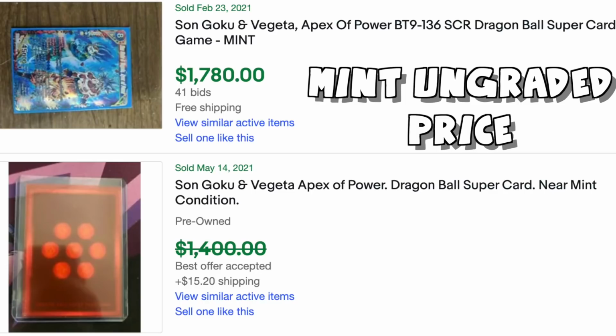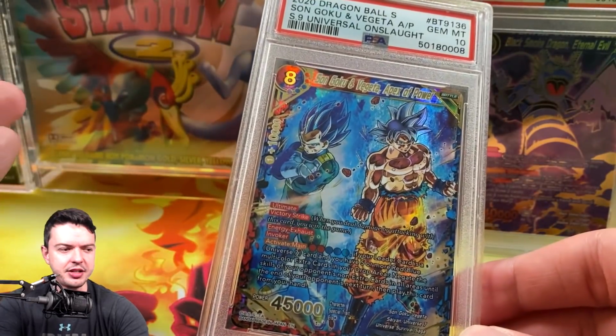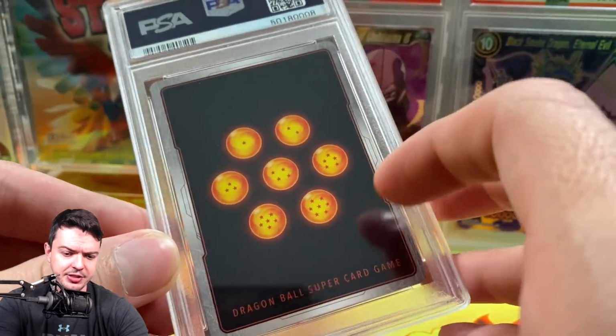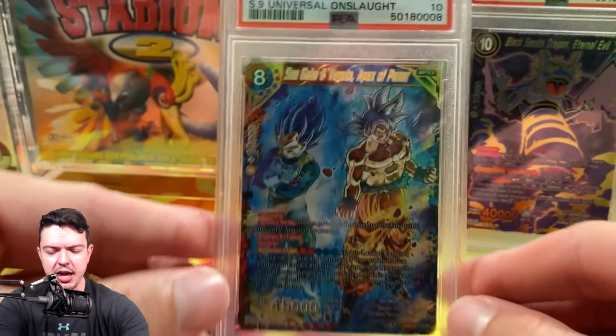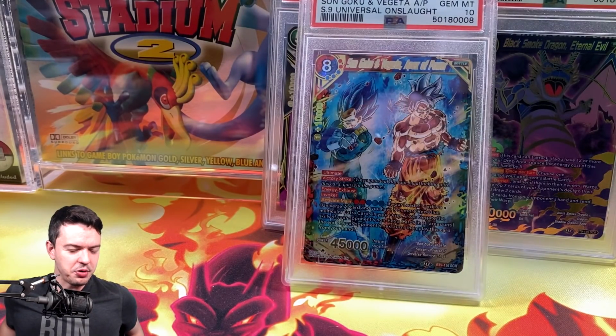Now this card is probably $1,500. I have it on the screen somewhere where you can buy it. It's probably $1,500 plus just to buy it. And if you have a PSA 10, like I said, the value is just through the roof, especially if the population report ends up being small. But man, I'm happy. Wow, that was dope.